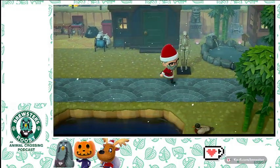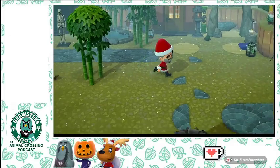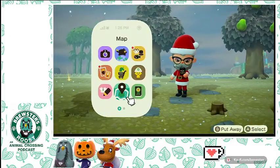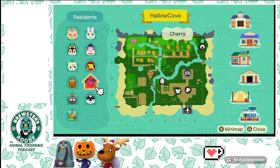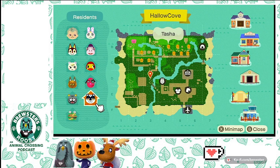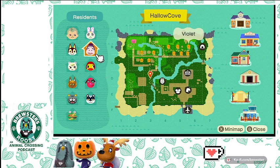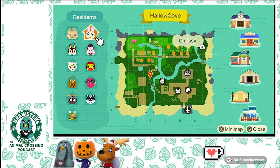I've been giving out fossils as gifts just so I can get villagers' pictures. I have a couple of new villagers whose photos I still need. Cherry, I need hers, and Tasha is brand new to the island, just moved in yesterday, I believe. And Mael, I need her picture, and I got Violet's picture the other day, so she can hit the road. And everybody else, I'm good.